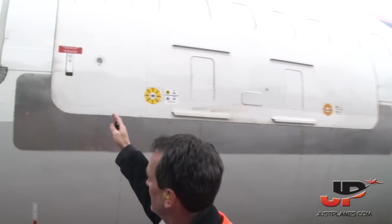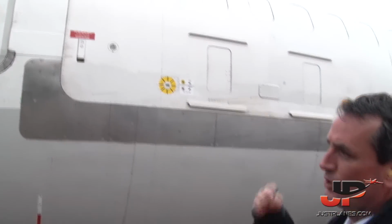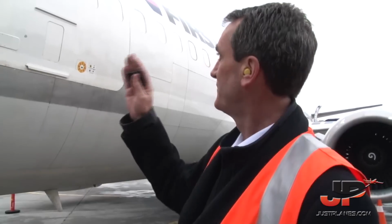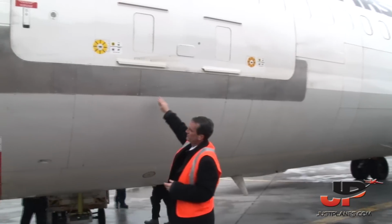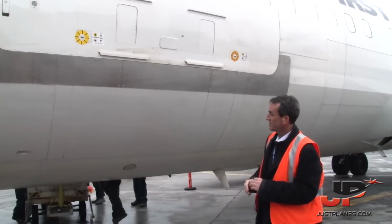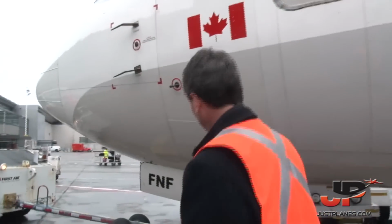There's a vent safety mechanism here, which has to be opened prior to opening the door. The door itself uses the hydraulic B system, and you're looking for the general condition of it. When they're loading freight, you want to ensure that the protection plates are in place and it's all secure. Okay? Then we go to the other side.